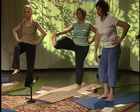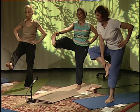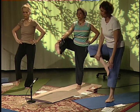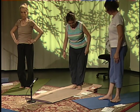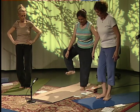Look at a point in front of you. I remember Lucy used to do this posture without the help of her hands. Wow. Now that needs a lot of muscle control. Inhale, come back up. Release. That's all right. You know what you should do? Let's try that again. Let me hold you. Come on. I want you to experience it.